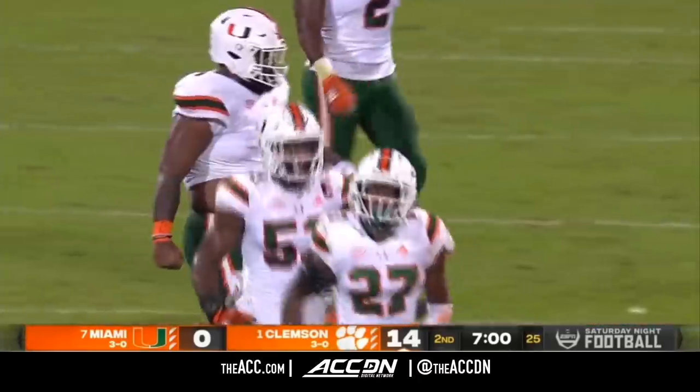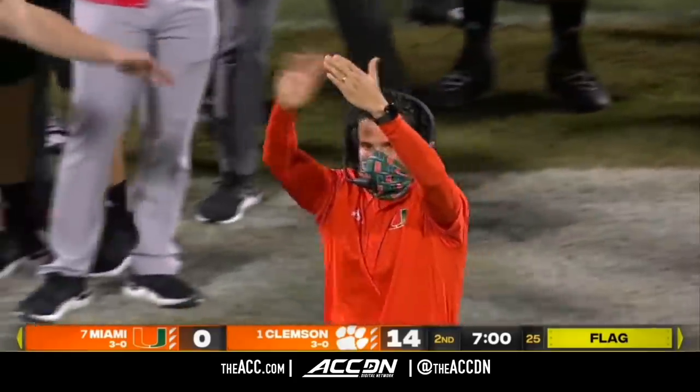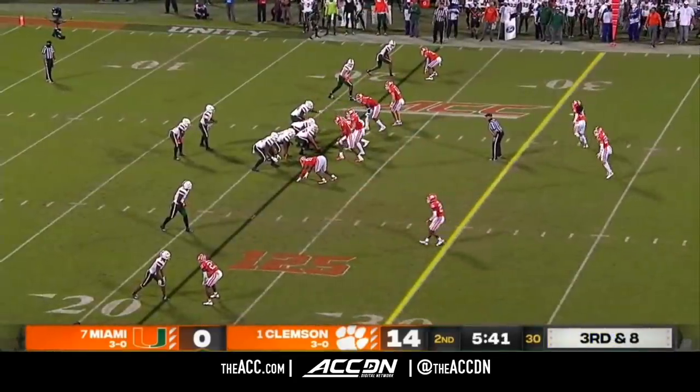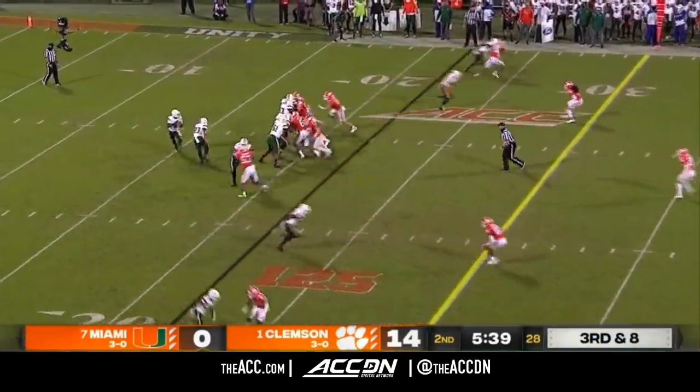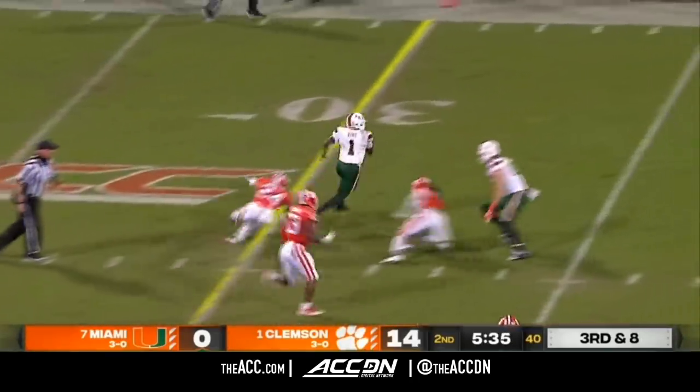So the first miss of the season for B.T. Potter. There is a flag down. Bolden got in there. And how this game is moving really fast for them. Well, they try to get him not lined up, and finally King's going to make a play.